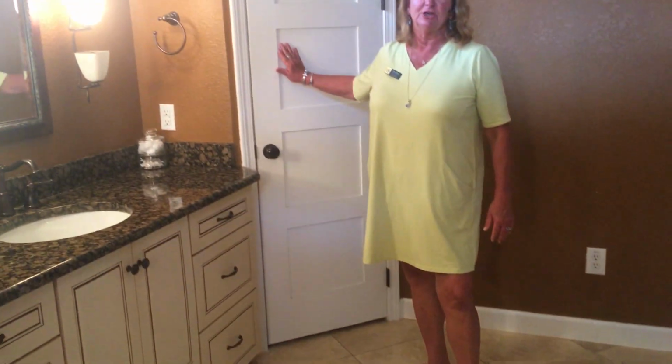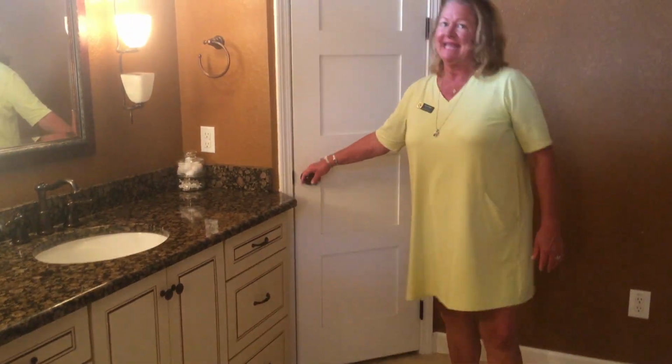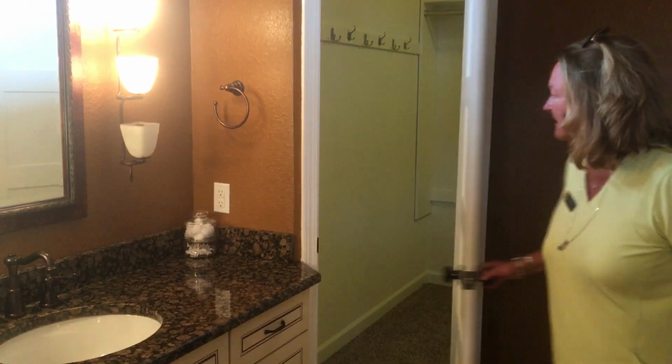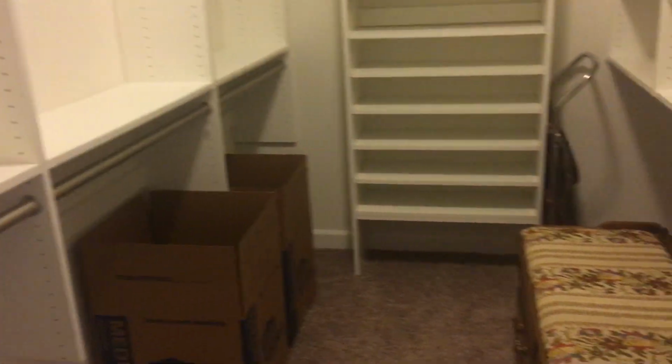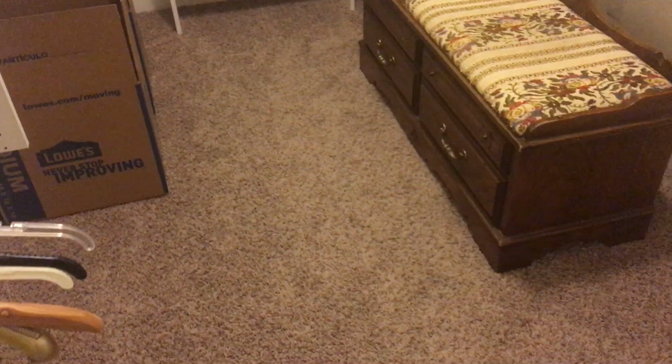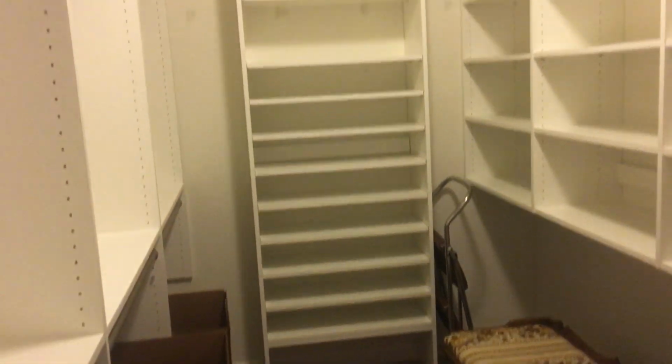This is actually a massive walk-in closet. We're not going to go in it, but it is huge. You can't see it all because you have to make the turn. Maybe you can get it, Michelle. Plenty of storage for winter and spring and summer apparel.